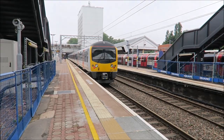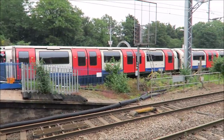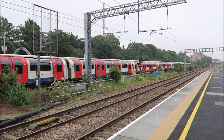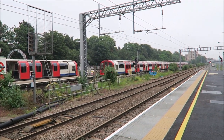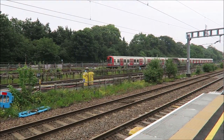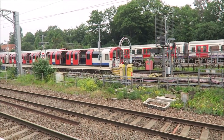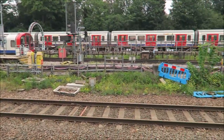That's Heathrow Connect. That's a tube train. They call it that because it goes along a tube. I do like it here, it's all so busy. That's quite old stock just coming in, as far as I know.